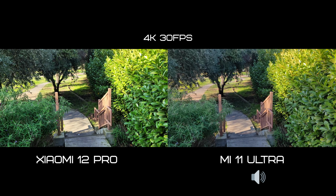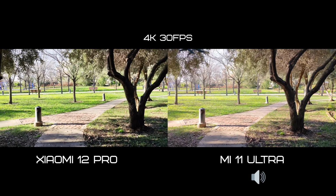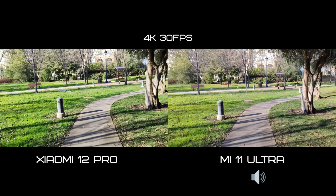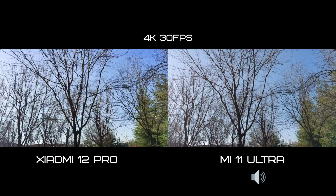And let's go ahead and test stabilization by walking down the pathway here, down the stairs, through the pathway in 4K, so you can see what that looks like side by side. And then we'll just jog to try to stress out the stabilization. And we'll pull up here and pan up into the sky so you can see how it does into that really harsh afternoon light.